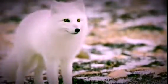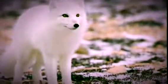An endangered animal in the tundra biome is the Arctic fox, or Vulpes lagopus. Yes.